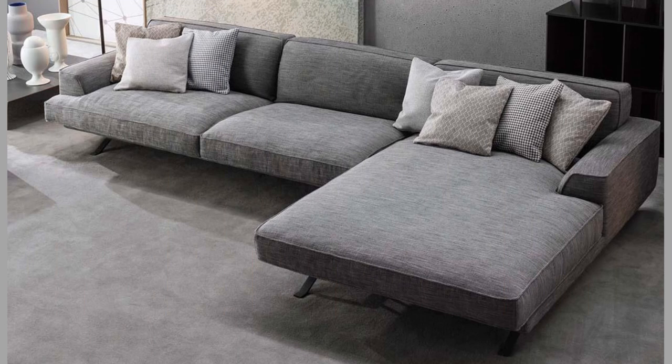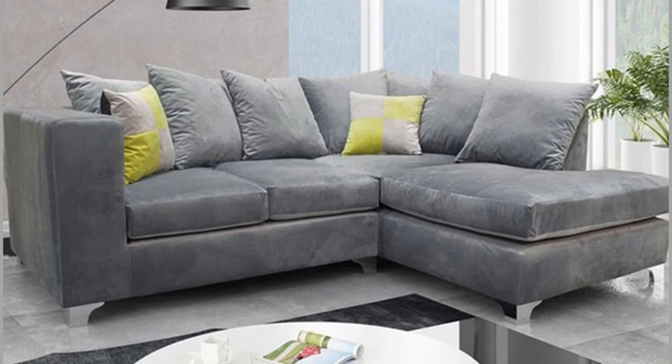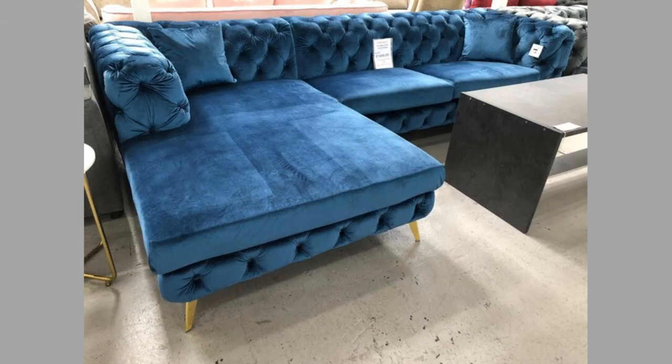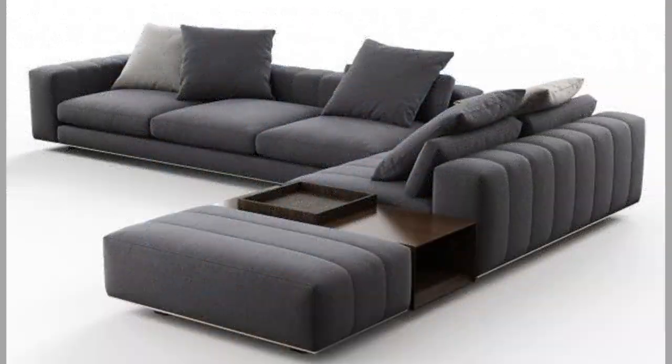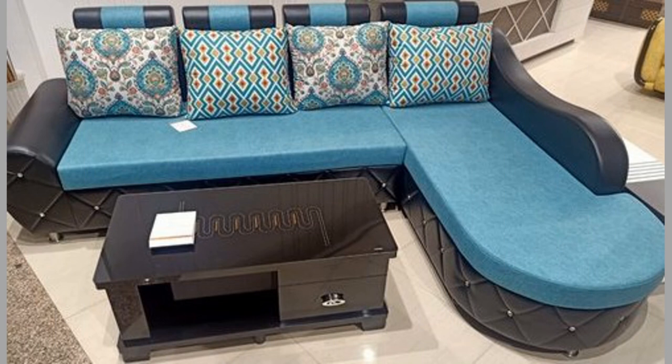Of course, the main advantage of a corner sofa is it won't waste space. The end of the piece, which would normally be against the wall with a traditional sofa, becomes an extra seat with a corner arrangement. This means you can make the most of the available space without having to buy two separate sofas or a traditional three-piece suite.